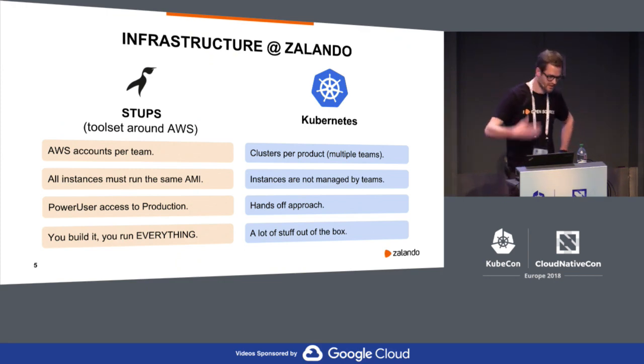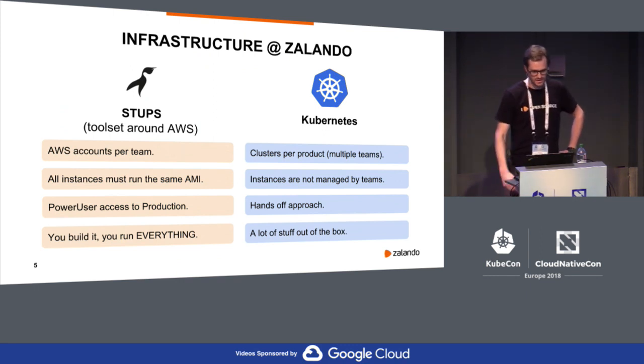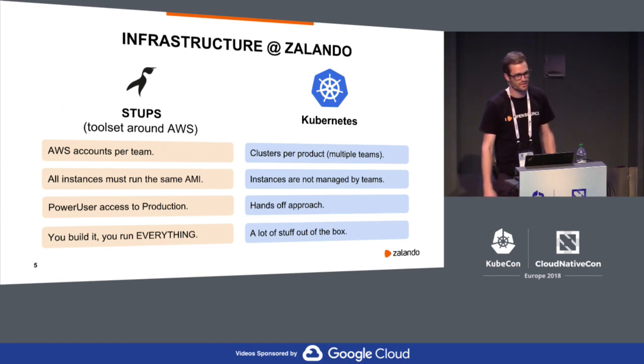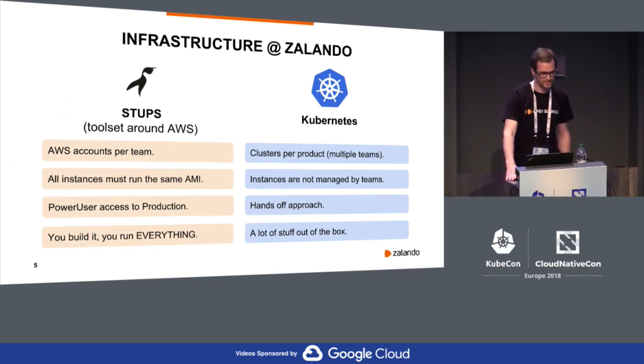And in this model, we have, like I said, AWS accounts per team. We have some rules that all instances must run with the same AMI for compliance reasons, so all teams must use the same AMI, and they therefore also have to update this AMI at some point. Everyone gets power user access, so not exactly root, but almost, to the AWS account, so they can pretty much do whatever they want, which gives them much power, but with power comes responsibility, of course, and there's a lot of responsibility if every team has to manage everything. So basically, the rule is you build it and you run everything.